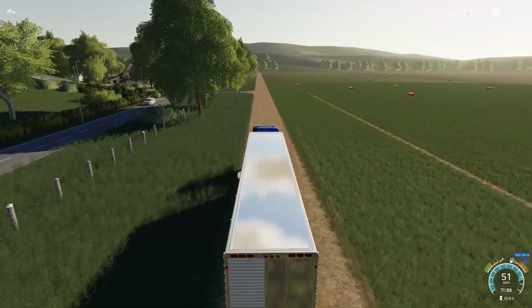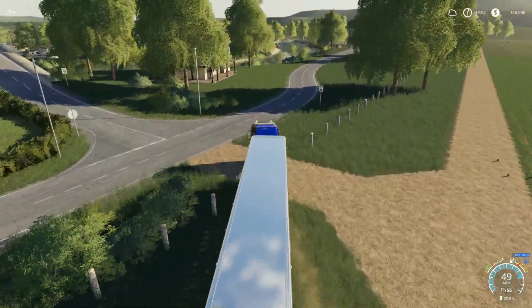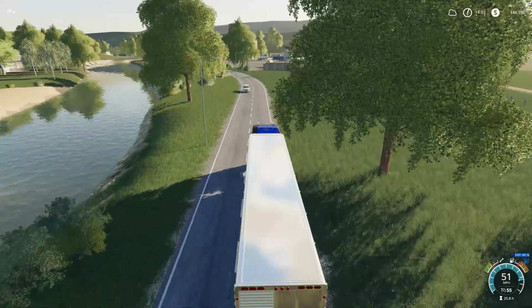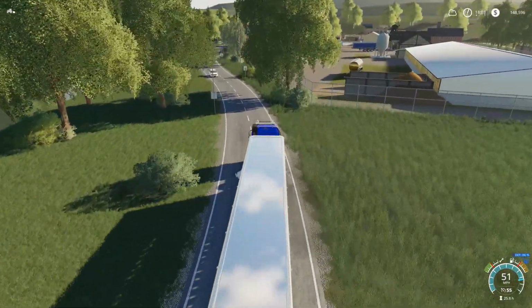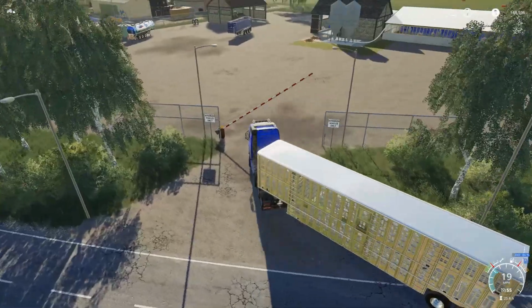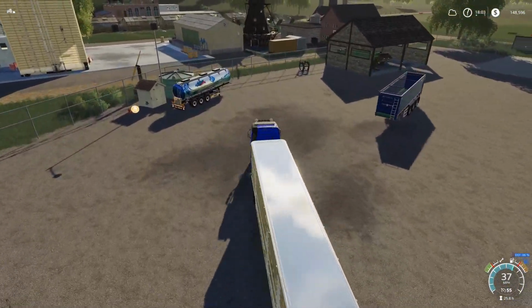I do need to take care of the pigs as well, meaning they do need some straw, and I do not have any straw whatsoever in the silo over here at the hog barn. So I'll have to bring that over from the other side, which is fine. I got plenty over there. Let's go ahead and park this up. And pretty soon I'll turn the speed back on to ×5 because I'm done selling for today.